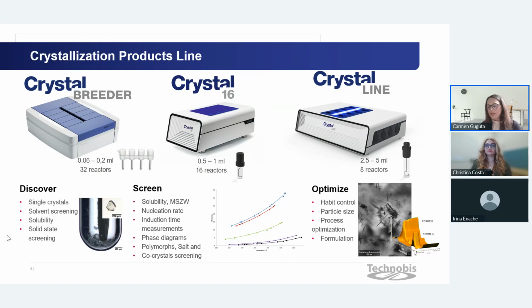The Crystal Breeder is your instrument with 32 reactors working at microliter scale for growing single crystals. It comes with a gadget system for facilitating diverse types of crystallization methods, like vapor diffusion, controlled evaporation, and so on. And the Crystalline comes with, besides the transmissivity technology, microscopic cameras that allow you to see what's happening in your experiment. With the software package and image analysis, you can do particle size distribution, so the D10, D50, D90, and measure shape assessment. So it's really your instrument for designing a crystallization process, optimization, and formulation.